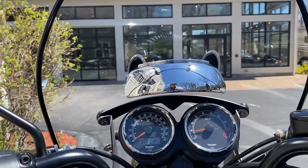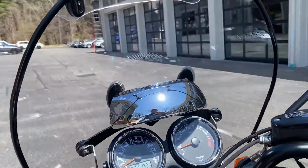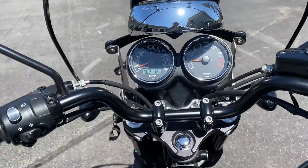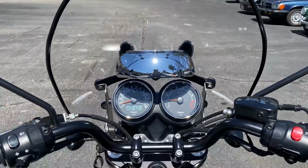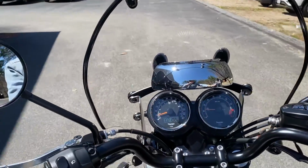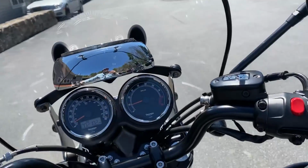This is a torquey enough engine, I don't really need to give it any throttle while taking off, just using the clutch. There we go. No vibrations, noises, nothing like that. We're not going to go fast. There's people taking it on and off for lunch. Use the clutch.